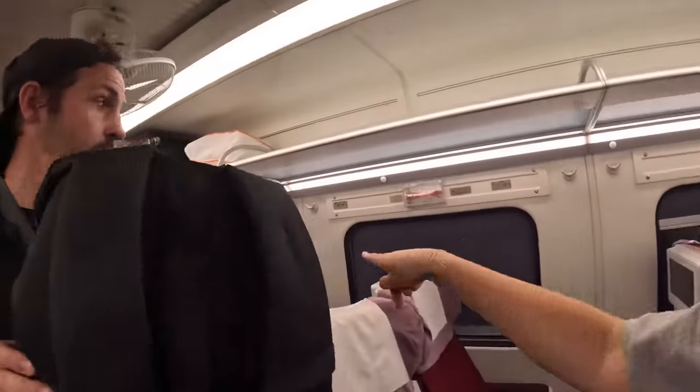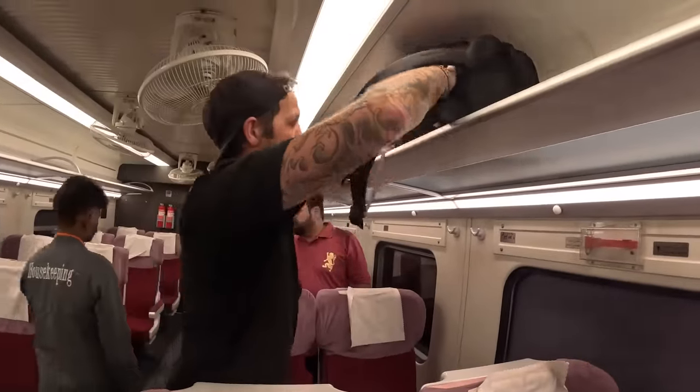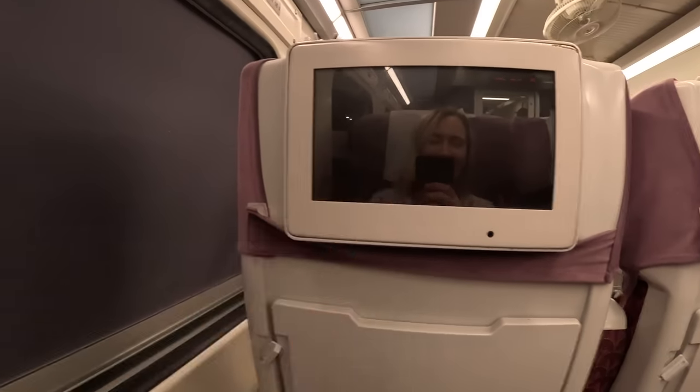Wow, this looks well nice. All right, our seats are there. A lot of room up there, aren't there? I always get this seat and Ben always gets the aisle seat so he can stretch out. But this looks proper roomy, isn't it? Yeah, plenty of room. Oh my god, I'm so excited. Have you ever seen this on a train though? TVs? They're not on yet, I'm going to guess when we go.